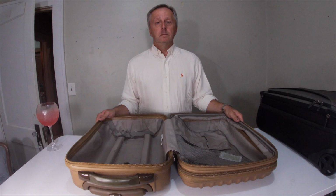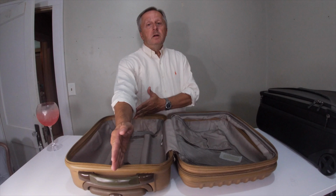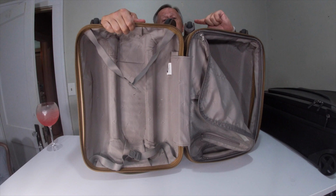So here's an equivalent four-wheel carry-on, same external dimensions as mine, yet it's 8 inches deep, about the same, but then it's only 18 inches long and 12 inches across. And you lose so much from having to have all these wheels taking up all that space, where my bag actually gives you more bag right here.